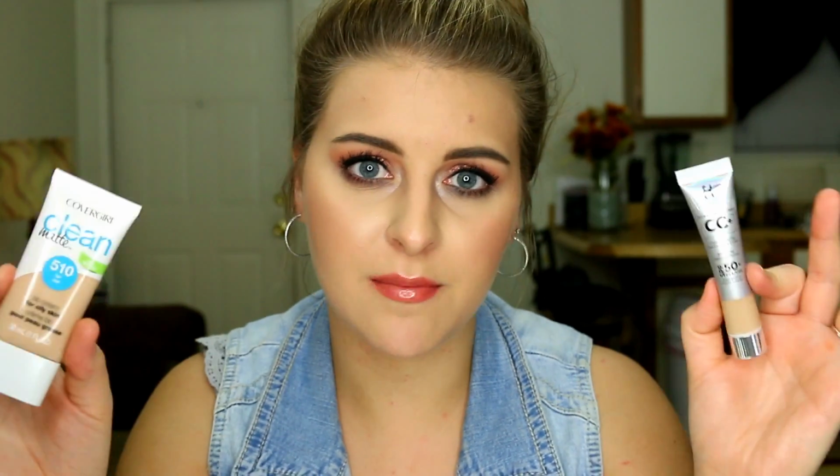So what is my verdict? Is the CoverGirl BB Cream a dupe? Is it a dud, or is it better than the IT Cosmetics CC Cream? Both of these blend out the exact same way. They have the exact same consistency. I personally like the CoverGirl BB Cream better than the IT Cosmetics CC Cream. Better coverage, it stays on better. I also think it's going to be better for more oily or combination skin.